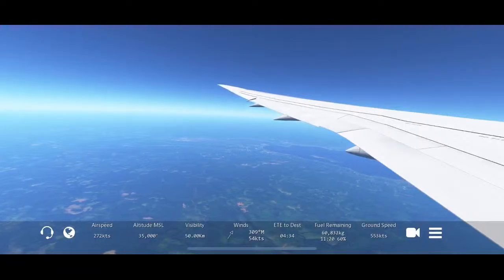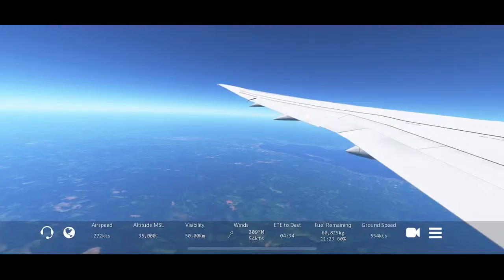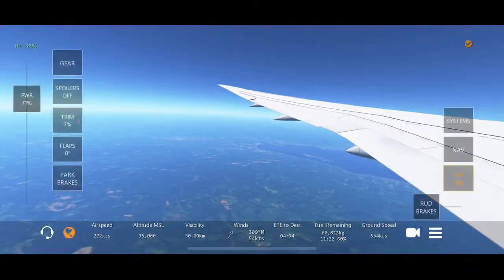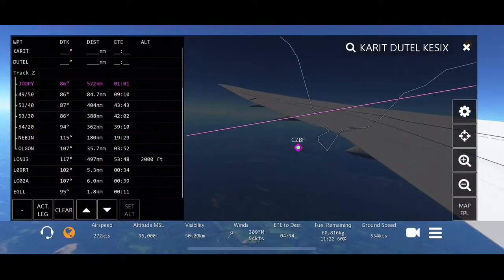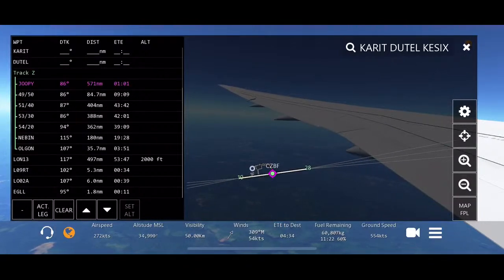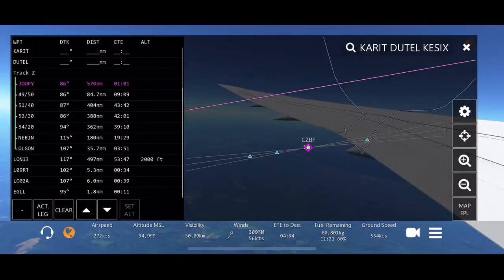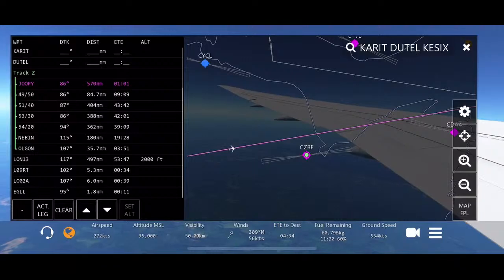I was gone. And so I looked at the map and I went like this. This is exactly what I did. I'm going to show you guys right now. Pretend we take off from Charlie Zulu Bravo, Foxtrot. I forgot what F is. Yeah, I forgot what that is. Foxtrot. There we go.